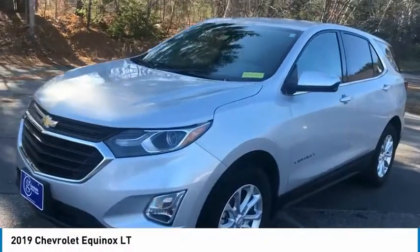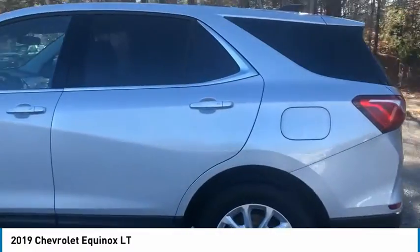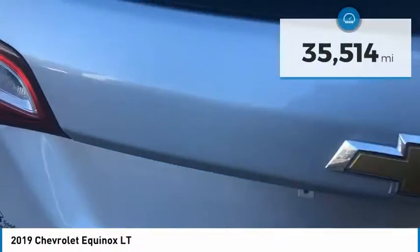Make a great choice today with the 2019 Equinox. Fuel efficiency, safety, and value equals the Chevy Equinox. This vehicle has less than 40,000 miles.